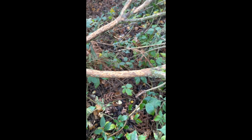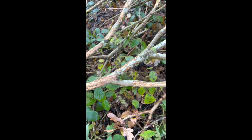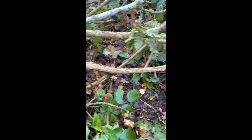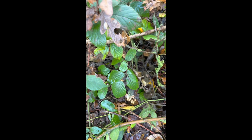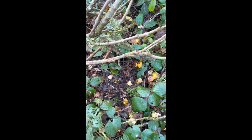So it looks to me as though we've had some deer chomping away at this and drawing their teeth along this. So if I have a quick look round here, what can I see? Well, interestingly, I can see some prints here. Some little prints here. And yeah, it looks as though we've had some deer here.